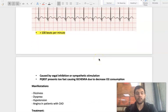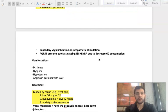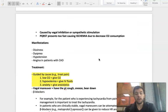So of this one, manifestations could be dizziness, dyspnea, hypertension, all those. But what you really want to remember is the treatment, okay? Basically, what happens when you're tachy? What could cause tachycardia? Let's think. The first thing I would think about is when you're scared, when something is wrong, someone's hitting you, trauma, like anything could cause tachycardia, right? So the treatment is guided by the cause.